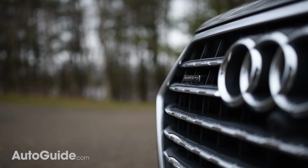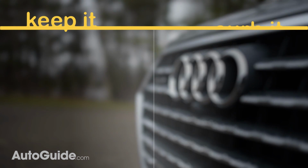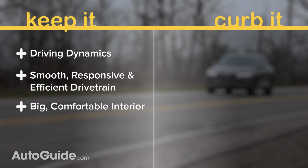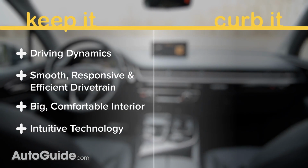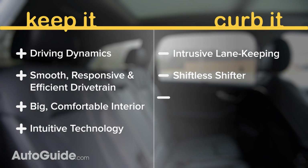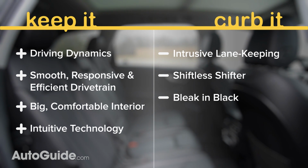So, just to recap, here's what I'd keep and what I'd kick to the curb like an empty Chinese carryout carton. I love the Q7's on-road dynamics, its refined drivetrain, plus its quiet, luxurious, and spacious interior. Of course, some of its high-tech features are slick as well, but I'd curb the lane-keeping assist and electronic shifter. Oh, and I'm no fan of the all-black color scheme. Now I think I need some antidepressants.